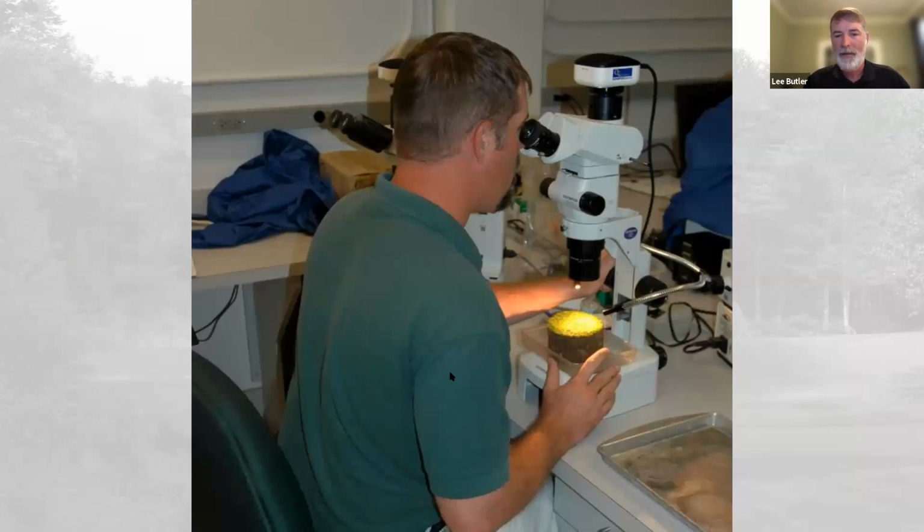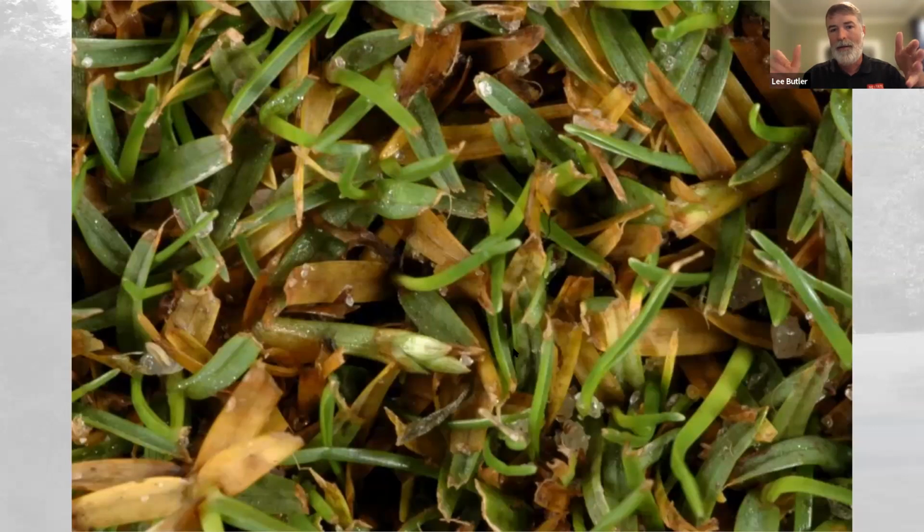So the first step is, this is a photo of me from 60 years ago when my beard was brown and not gray. But looking through the dissecting scope, just the hand lens, this is the first thing we're doing. We're just going to look down into the canopy of the turf. And this is what it looks like, right?